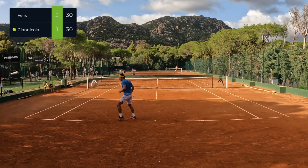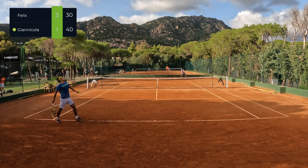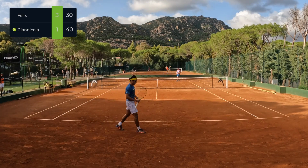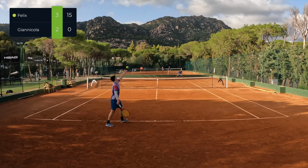I was standing so far back on the court there, you can't really tell from this angle, but that ball bounced twice even though I was actually there. I was a little bit frustrated about that. Trying to get a really good backhand depth was the right idea there, but couldn't quite execute it. I'm now 3-2 up on serve.